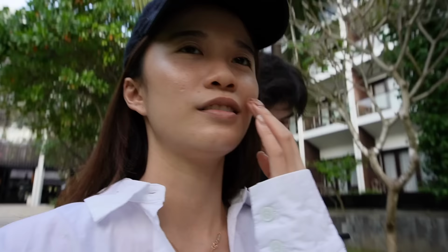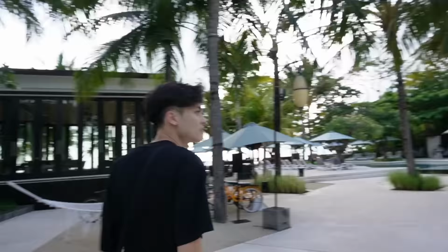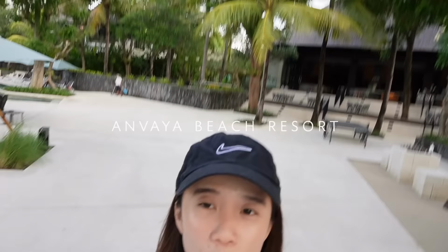Hello, hello! We have just come back to the hotel because we want to go and check out the beach that is in the resort. We have a private beach inside, so we're just going to go there and check it out because we have some time to kill before dinner, so why not? We're nearing the beach now. So nice.